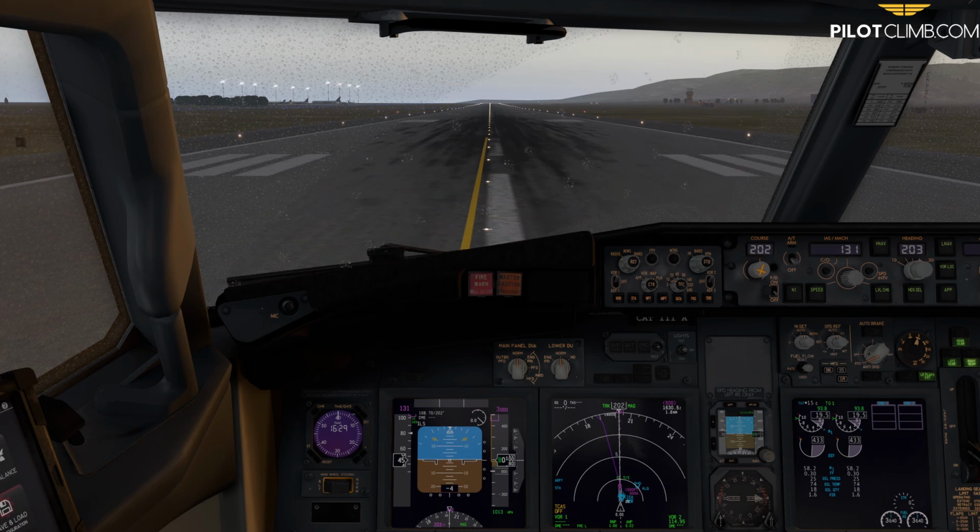After that, we level off with one engine operative and everything under control, and we're going to discuss the next course of action that an airline pilot should take in order to land or continue to the destination, and all the implications and considerations that you should take into account. So without further ado, let's jump right into it.